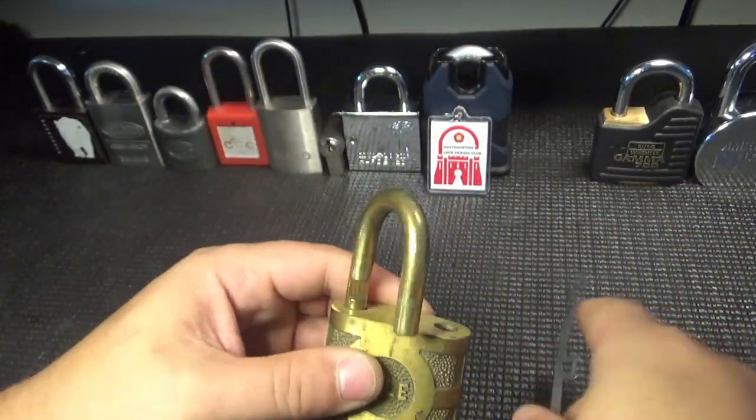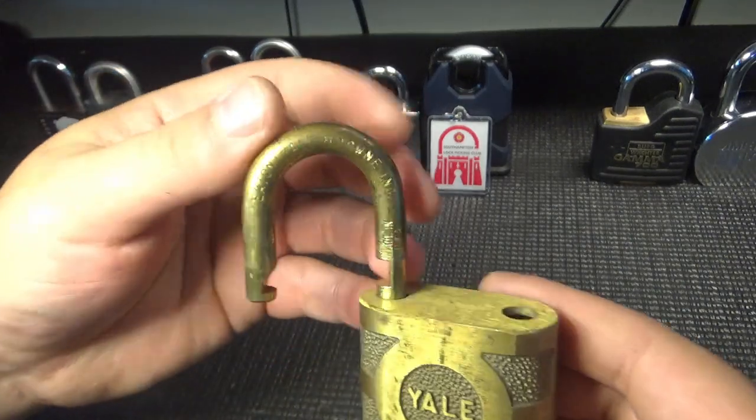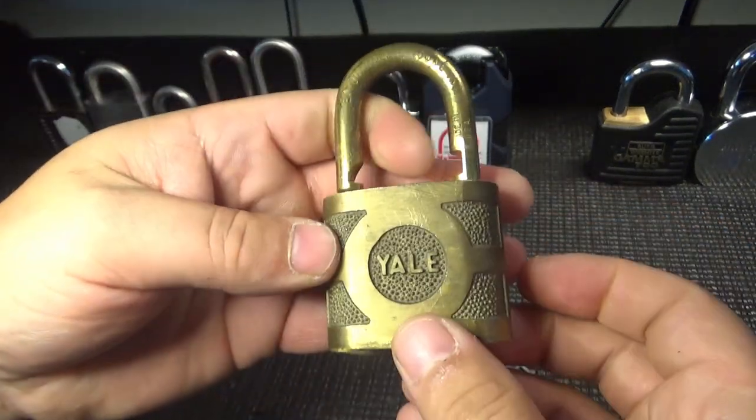A cool pick for a Stock Lock Sunday and for Father's Day.